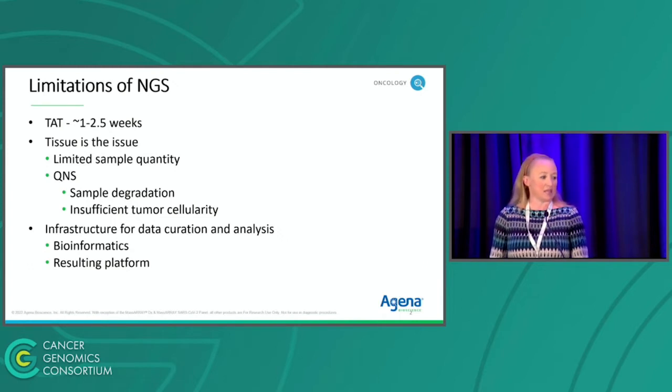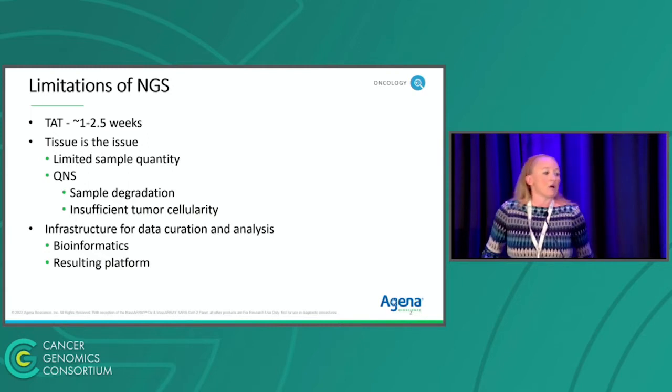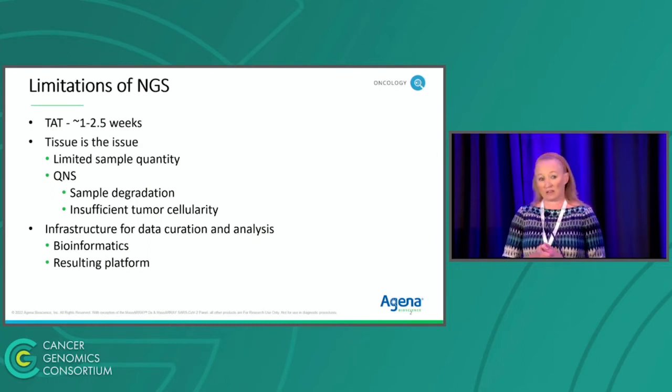And with FFPE samples, we know that we oftentimes have limited quantity. And even when we do actually have tissue that we can utilize for analysis on an NGS platform, around 20% of those samples actually QNS either due to degradation or insufficient tumor cellularity. Also, if you are an independent lab or a health system or a commercial laboratory, it's obviously vitally important that you have a program and bioinformatics infrastructure for the analysis and curation of the data that you're going to be then delivering results for, whether it's research or treating physicians.